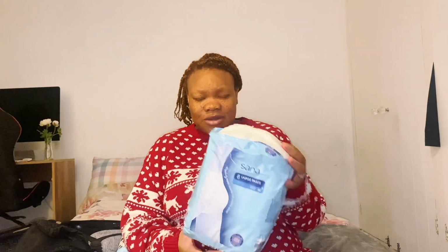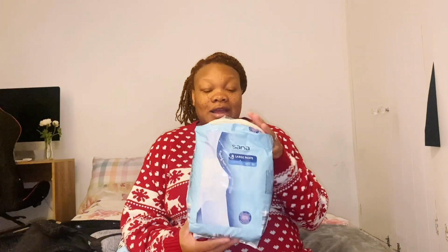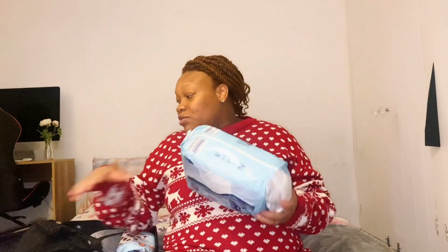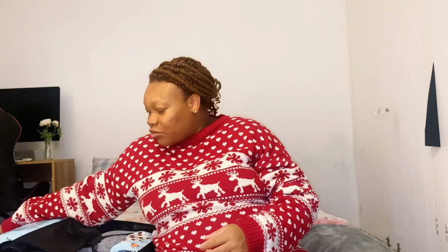So I got this one from, I think it's Aldi. I decided to give this Aldi pack a try, and there's 8 in there, and I think 8 should be more than enough for while I'm in hospital, and obviously I've got some at home. I've got some flip-flops, because you need them, you can't go wrong with them. But yeah, that's pretty much it.